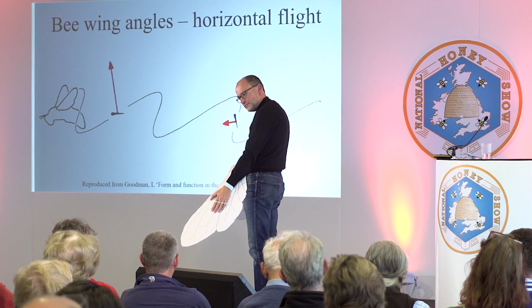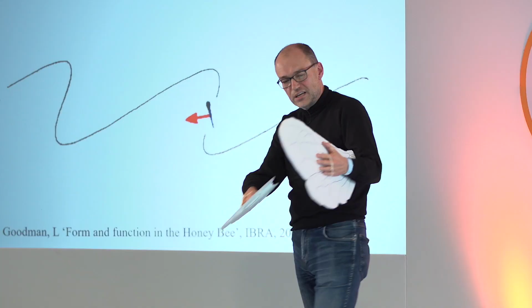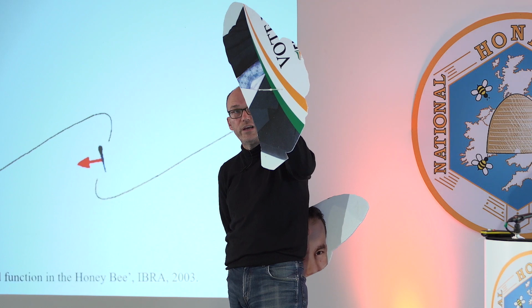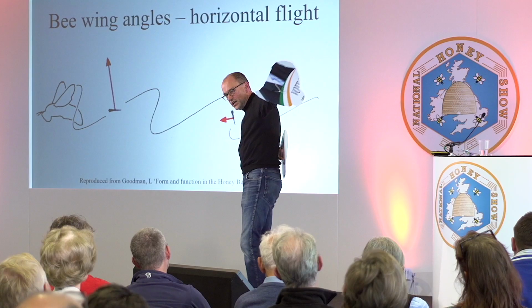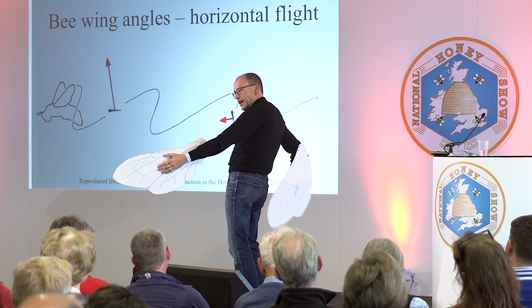But now it's got a problem because the wing is at the bottom and it hasn't got elbows. So what the bee does is, remember this now on this wing, this is the bottom of the wing, okay? And this is the top. This is the bottom of the wing. This is the bit that's pushing into the wind. When it gets to the bottom, what it does is it turns the wing around and lifts it this way.